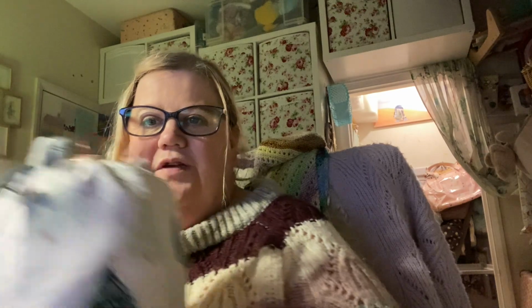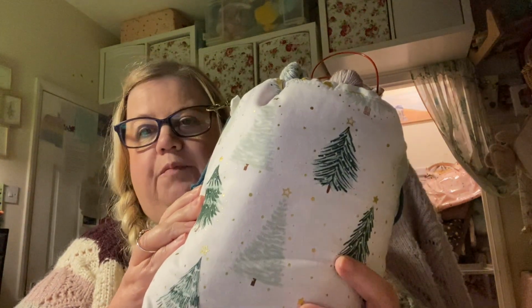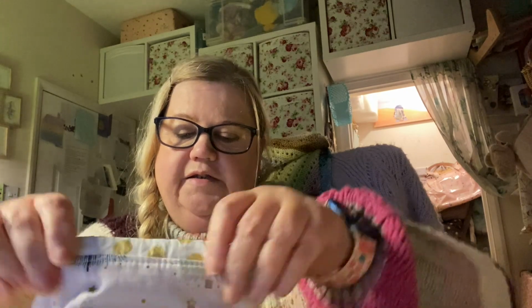Okay, next up is living in this Christmas tree bag. There we go. This is a So Raimi bag. Yes, it is. It's a So Raimi bag. And I think I know what this is. And this has got, again, some new needles in it. These are 3mm needles.